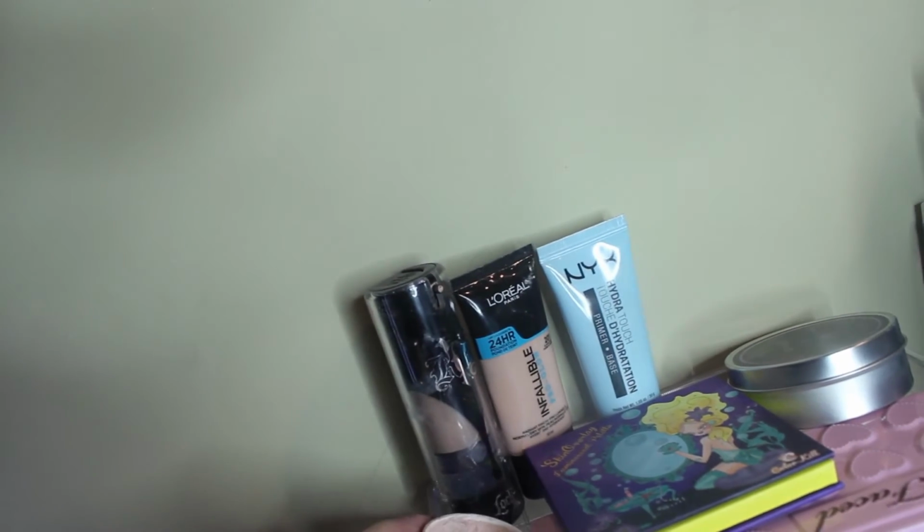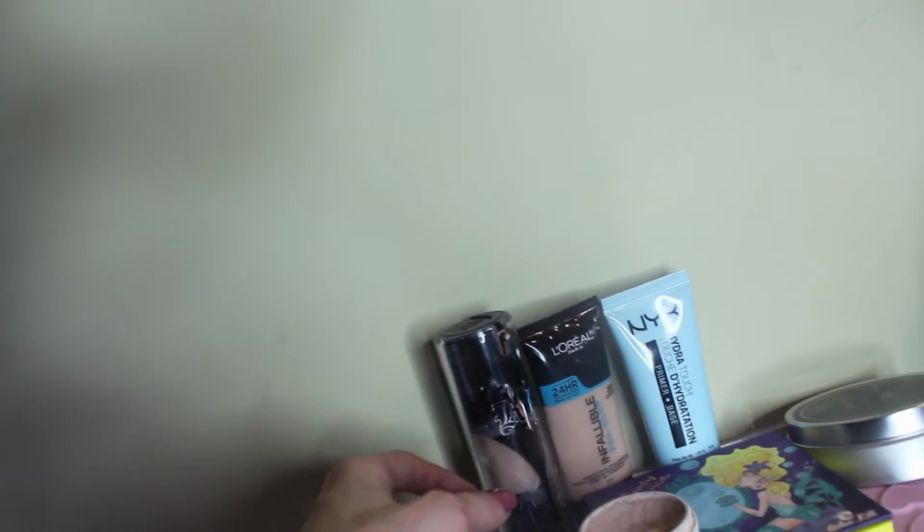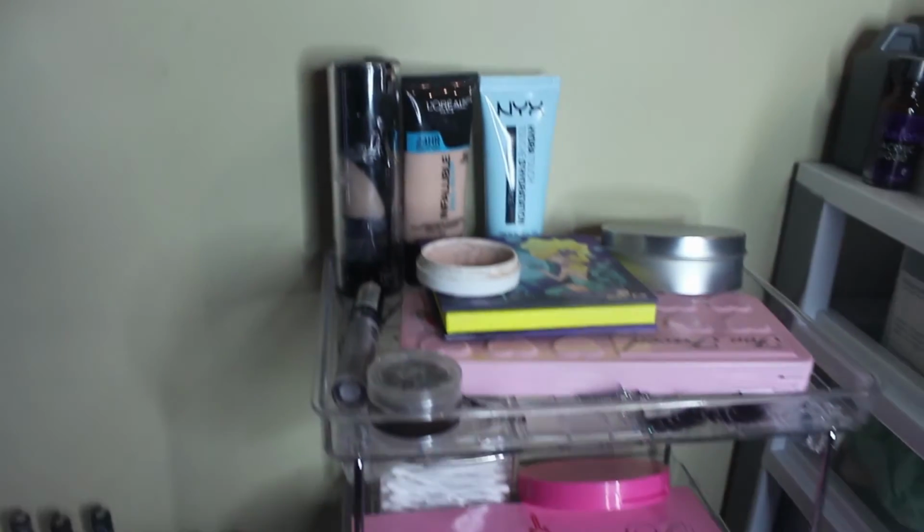I lost the lid for it a couple months ago. I used to use this, but people keep making comments about why is there a white line under your eyebrow. So I just started using a lighter foundation. If it's geisha, it's supposed to be white as hell.